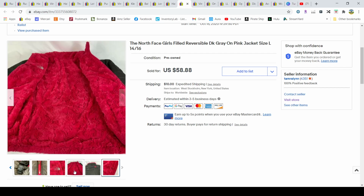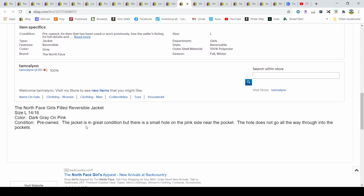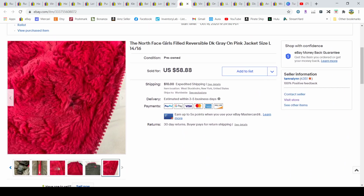And I did mention it down here. The jacket is in great condition, but there is a small hole on the pink side near the pocket. It does not go all the way through. So it's really still in great condition. Sold it for $58.88, plus they paid shipping.